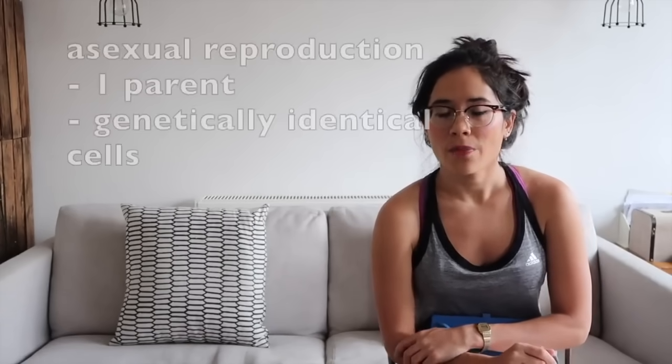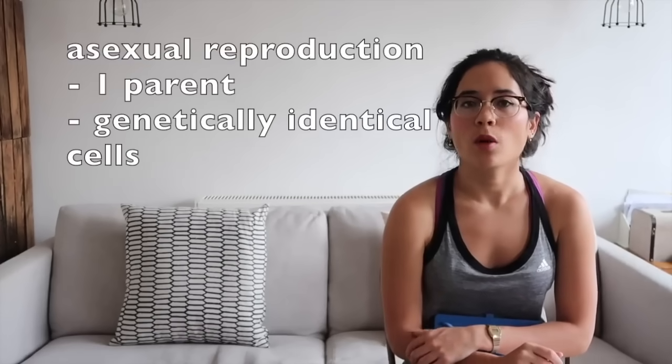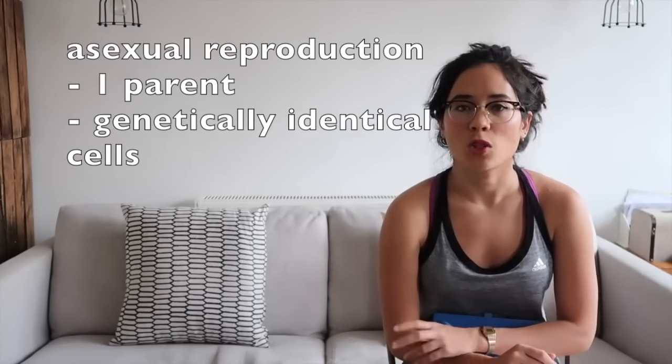And the reason why this is good is because if the environment changes, it means that some organisms will be adapted to that new environment and they will survive. Whereas if everyone was the same and the environment changed, everyone would die. Asexual reproduction only requires one parent, and because of this is much quicker. It's very good for when the environment conditions are favourable, because it means you can generate lots of offspring very quickly.